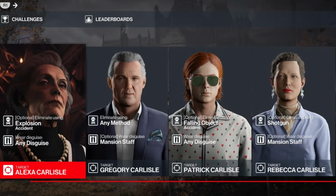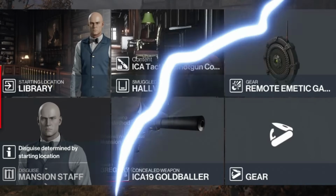So today we have 4 targets available to us. 2 must be eliminated whilst disguised as the mansion staff. Rebecca must be eliminated with a shotgun, Patrick with a falling object, Gregory any way we see fit, and Alexa in an explosion kill.